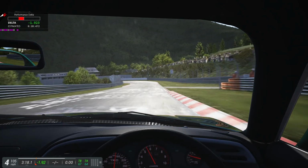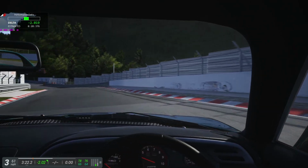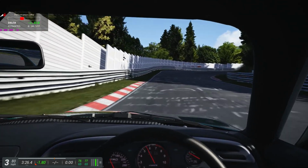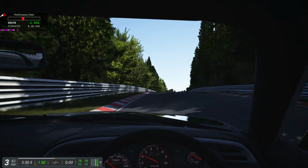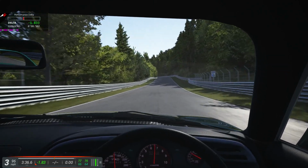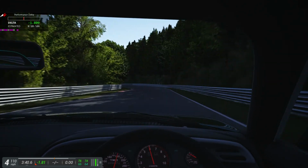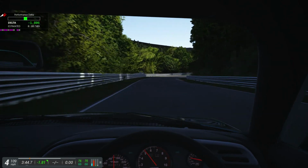I am 2 seconds up though, which is really good. Can I turn this in a little bit sharper? Maybe not. That was actually really not. That was far from ideal. Come on. That area was compromised. That has cost me, surprisingly, only 0.2 of a second, if that. So it wasn't as bad as I had thought.